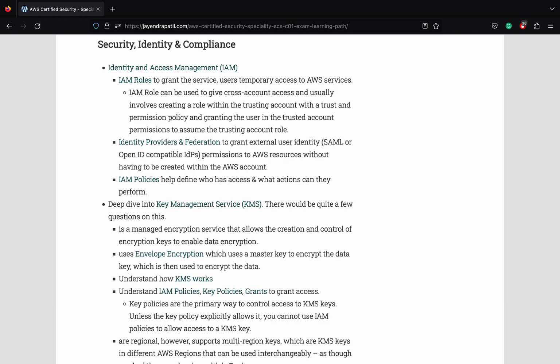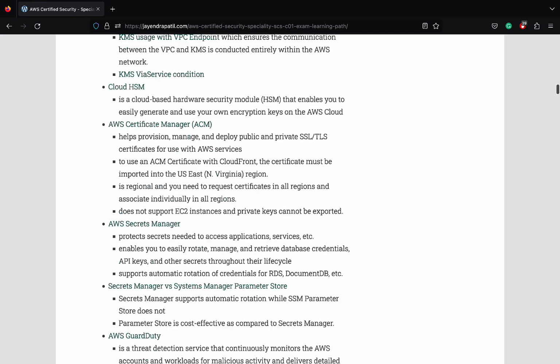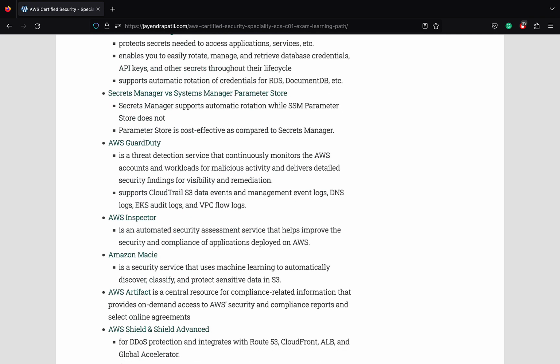Key policies are mandatory to grant access to the KMS keys, and access can then be further controlled using IAM policies. KMS now supports multi-region keys, which are AWS KMS keys in different AWS regions that can be used interchangeably, as though having the same key in multiple regions. Remember, KMS does not support encryption in transit.